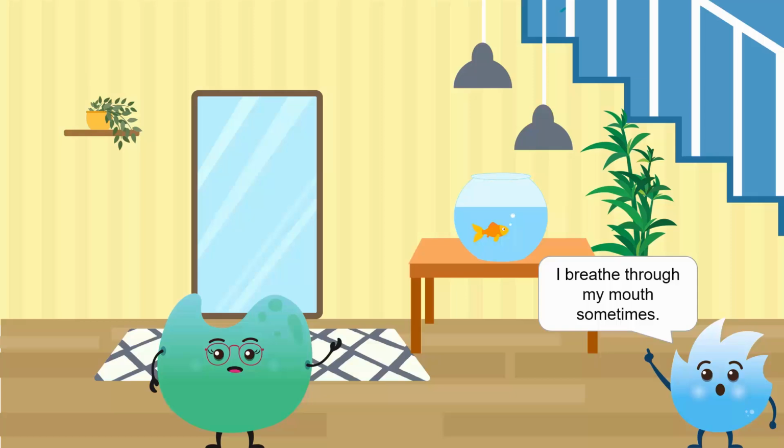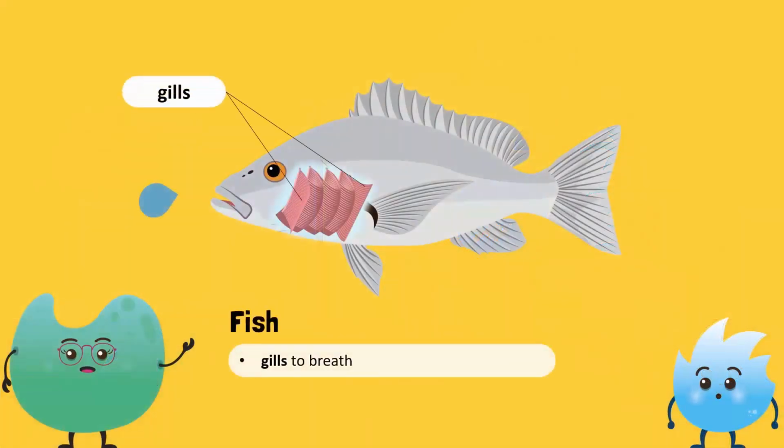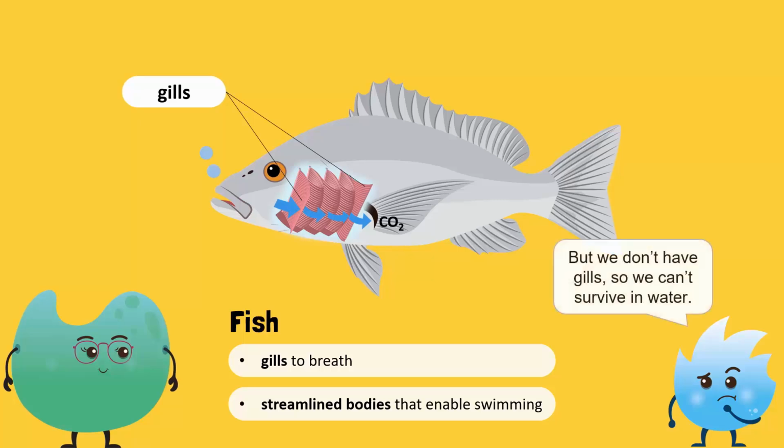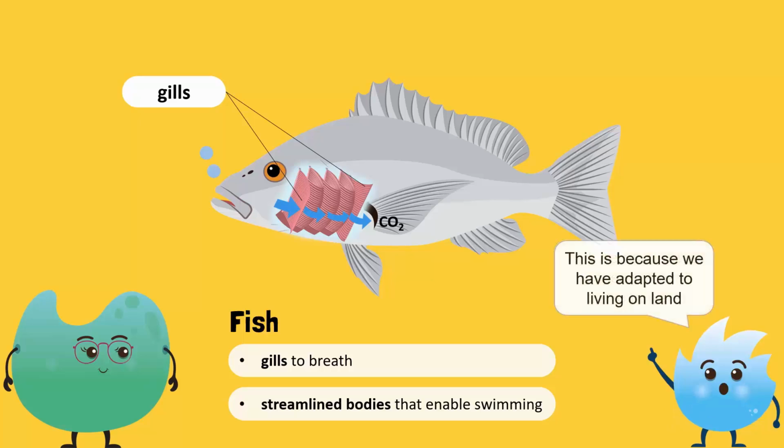No. Fish breathe through their gills. They take water into their mouths and force it out through their gills. As water moves through the gills, oxygen in the water is absorbed and carbon dioxide is released into the water. Fish also have streamlined bodies that enable them to swim. But we don't have gills, so we can't survive in water. This is because we have adapted to living on land.